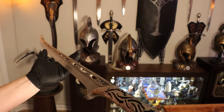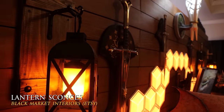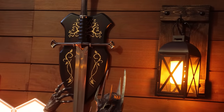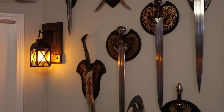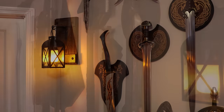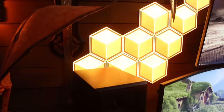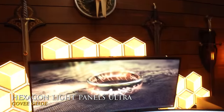Next, I'd like to talk about one of the most important things in a display, the lighting. Around the room were four lantern sconces that were custom made by the Etsy shop Black Market Interiors. I think it's pretty obvious they really helped to set the vibe of the room. They all have LED flame bulbs inside, so there's no need to worry about actual fire or burning your house down.